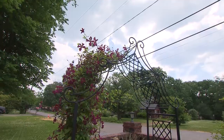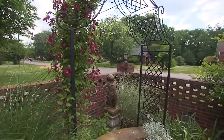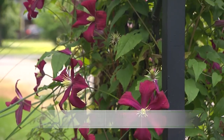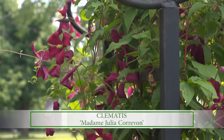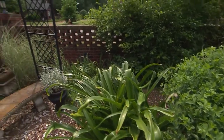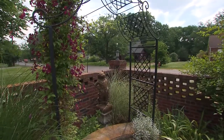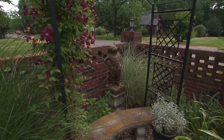Wow. Of course, I know that you have a wonderful little secret place that has a nice clematis on it. What is the variety of this? Oh, okay, so this is a variety Julia Correvon. And I do love the color of that, and that's just my little nook there. I can just hide. At night, it's really peaceful there, and you can sit there with your glass of wine and enjoy it. Plus, I love my Puss in Boots statue I have back there. You can sneak away. It's a good place to read a book.